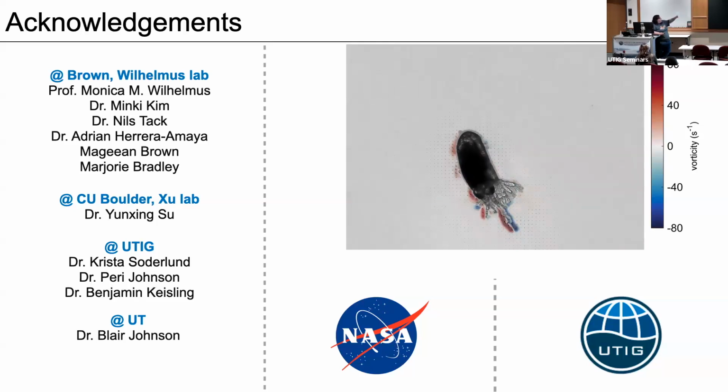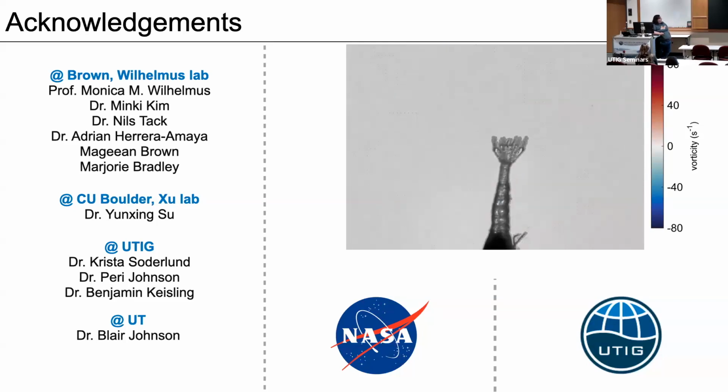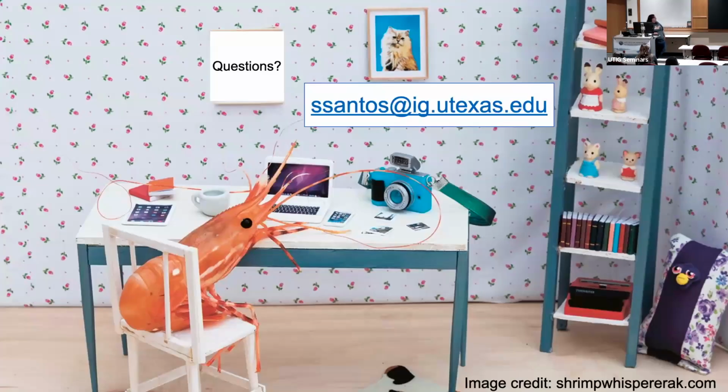And I want to leave you with that little jumping shrimp. It's only 2 millimeters, and it jumps out and generates these vortices. So I'll take any questions.